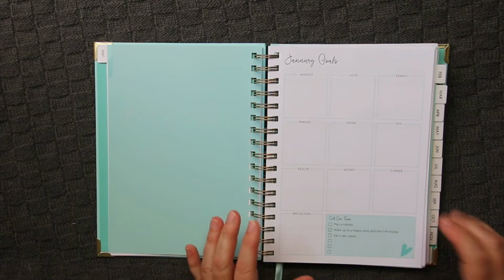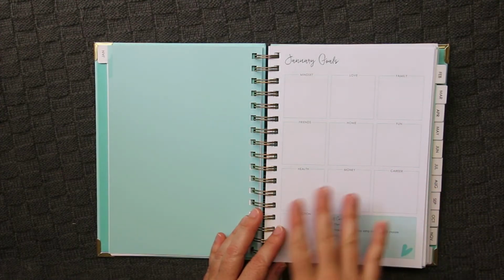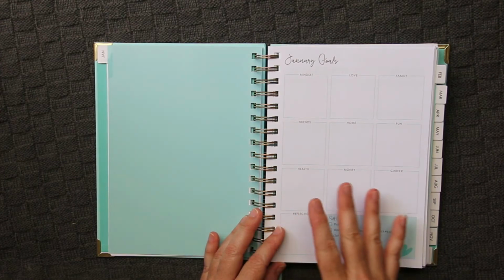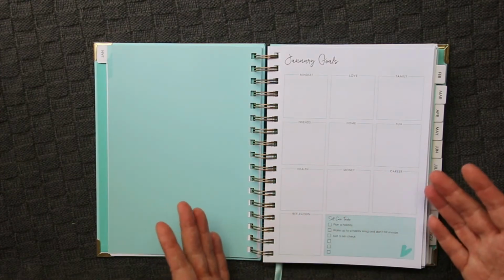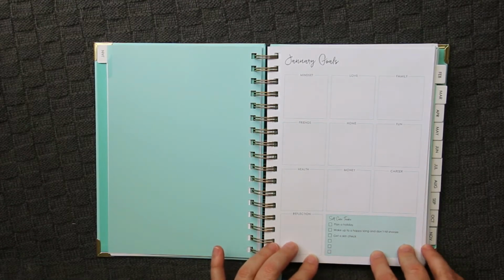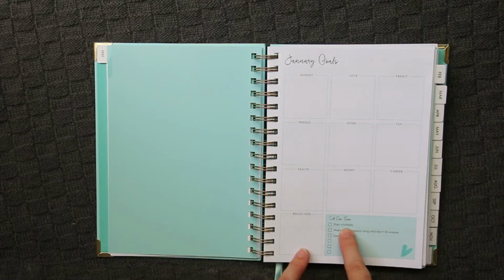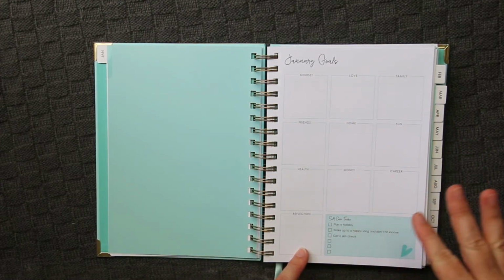So here we jump straight into our goals for the month. This is just a redo of the yearly version that we saw at the beginning of the planner, with the addition of some self-care tasks and a checkbox down at the bottom here, and they've added a few little bits and pieces to get you started. So January, plan a holiday. Love that. Love planning holidays.